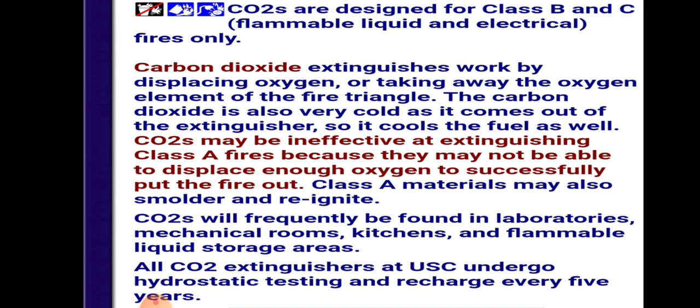The carbon dioxide is also very cold as it comes out of the extinguisher, so it cools the fuel as well. CO2 may be ineffective at extinguishing class A fire because they may not be able to displace enough oxygen to successfully put the fire out. Class A materials may also smolder and reignite. CO2 will frequently be found in laboratories, mechanical rooms, kitchens, and flammable liquid storage areas. All CO2 extinguishers at USA undergo hydrostatic testing and recharge every 5 years.